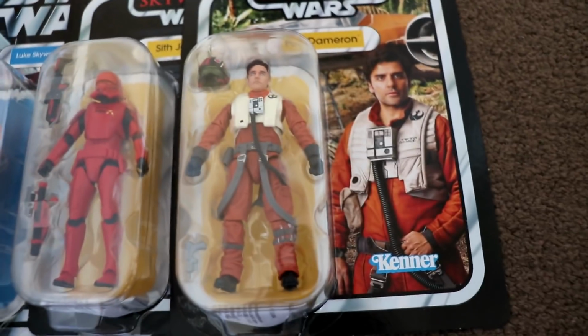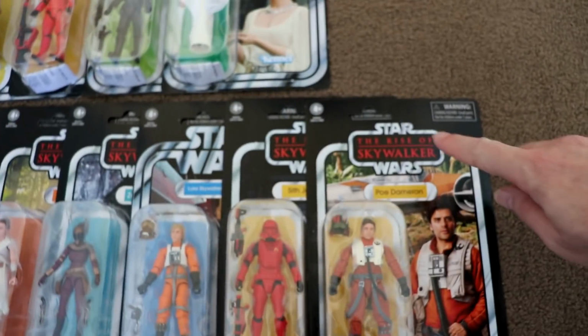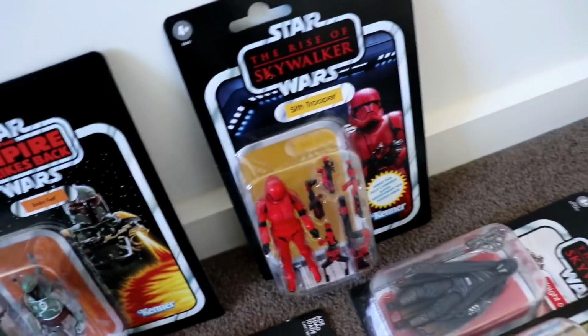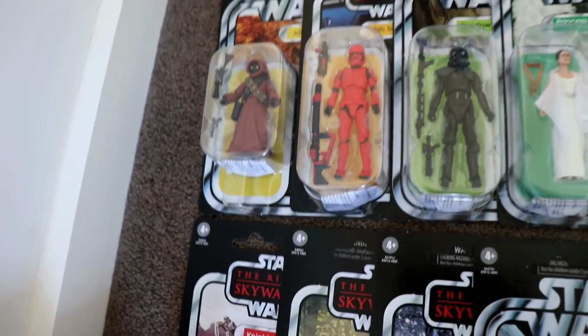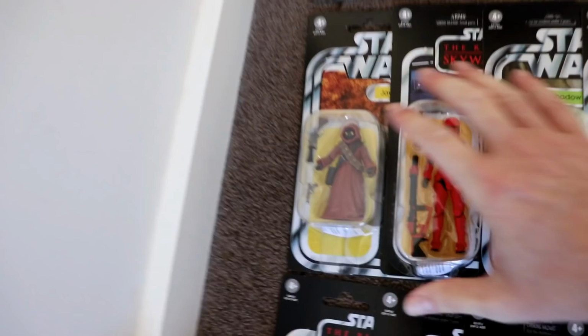And Poe Dameron. The Rise of Skywalker wave, you could pretty much call it because of the chases that are on here. The only other chase we'll see of that, other than the exclusive, is over here in this wave, Wave 10. This arrived more or less on the heels of the wave before, so we've got the Jawa.